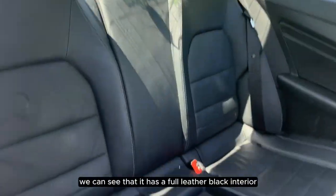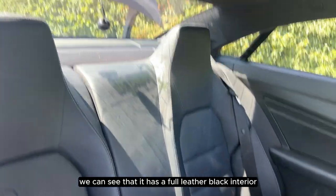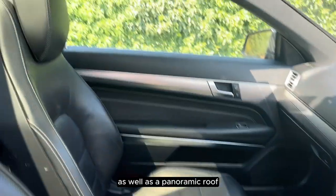As we go into the back, we can see that it has a full leather, black interior, as well as a panoramic roof.